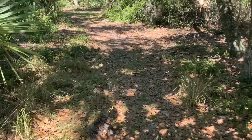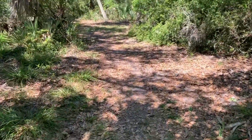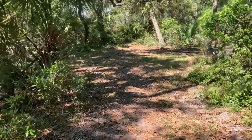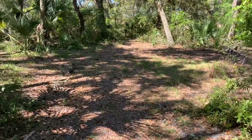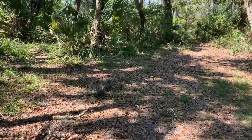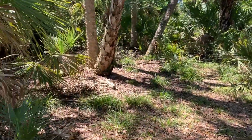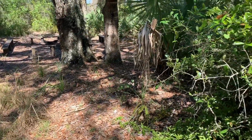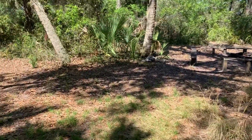So this is the Mullet camp area, which is my favorite because of shade and the fact that you're close to the water. There's not room for many tents back here, so it wouldn't be suitable for a larger group. I think that's Tree Frog, where the people go with larger groups.